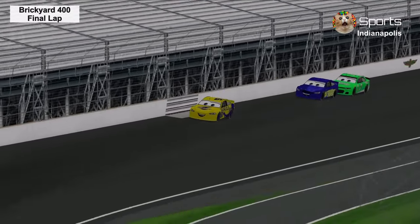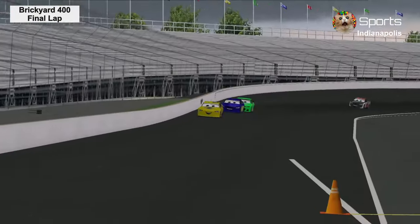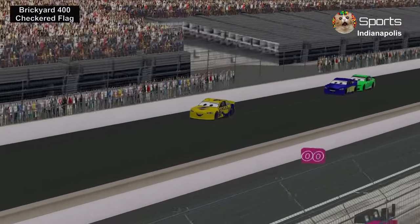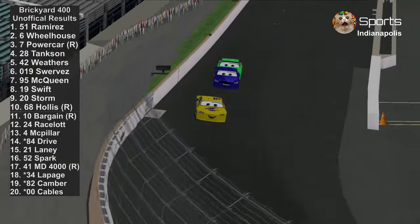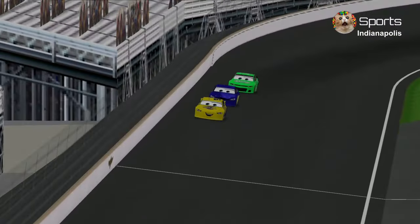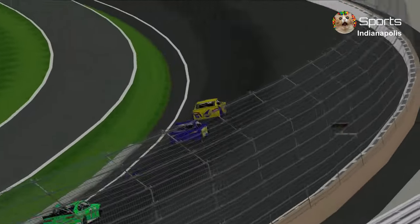Now exiting turn 3 and entering turn 4. The next day, people will be talking about Cruz Ramirez has finally won at Indianapolis. And yes, those words will be true because Cruz Ramirez takes the checkered flag and wins the Brickyard 400. Congratulations to Cruz Ramirez for winning the Brickyard 400 and her first win of 2024. It was a shame that Brandon Powercar couldn't even reach number 51, neither the 6.